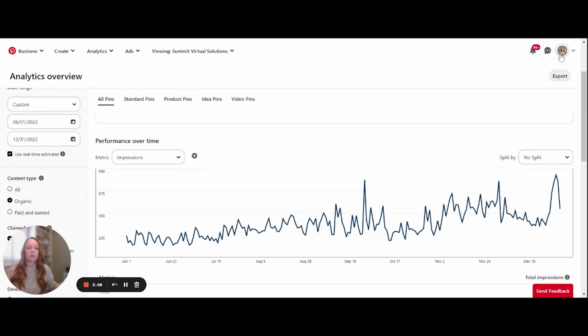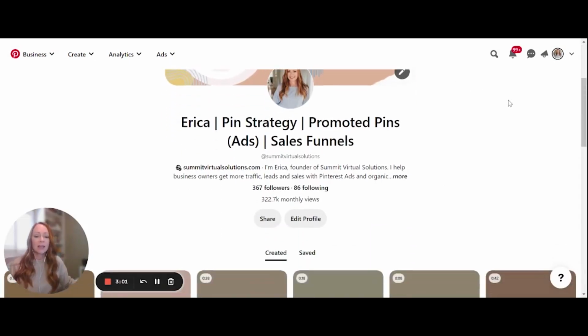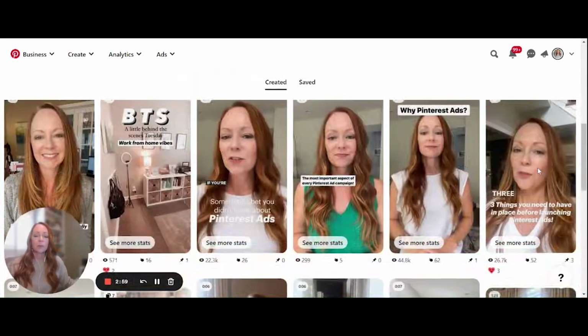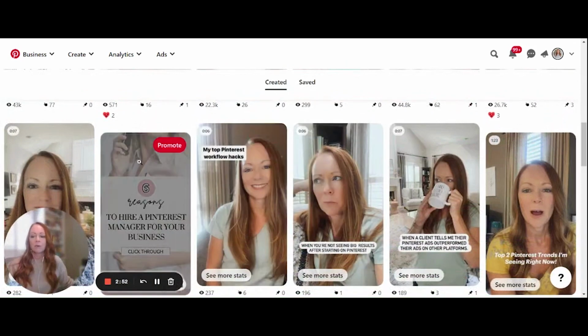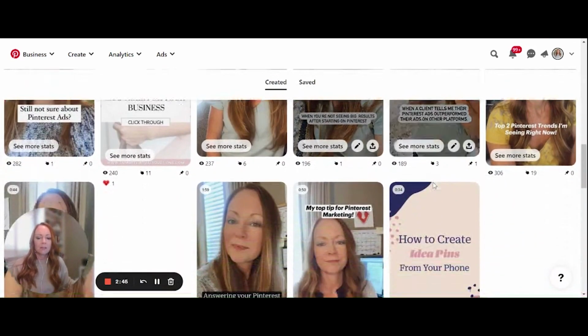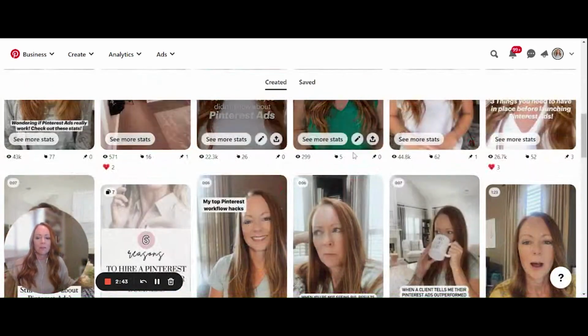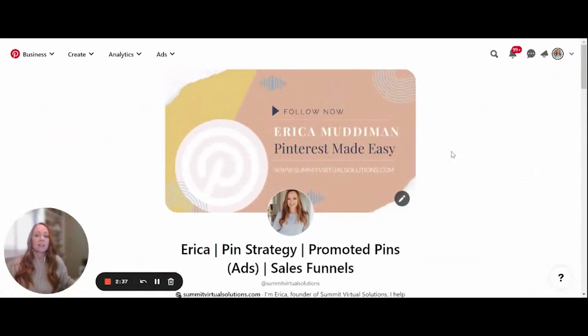And if you go look at my page, you'll see that these are just repurposed reels from Instagram. Like there's no need to recreate the wheel here. I tested a few different ones out where I had some actual pins with text. I wanted to see how they did. And you can see the views on these. I mean, some of them have done really, really well over time. And again, they just continue to grow.